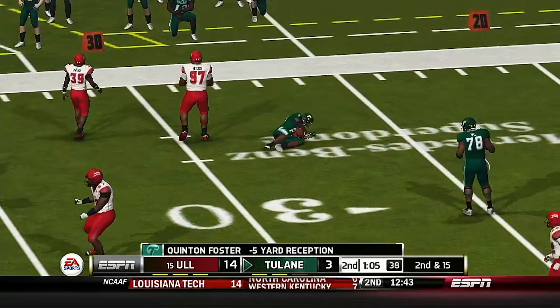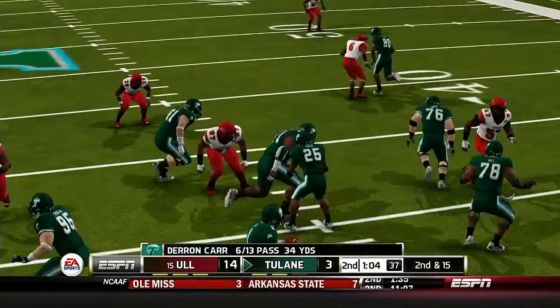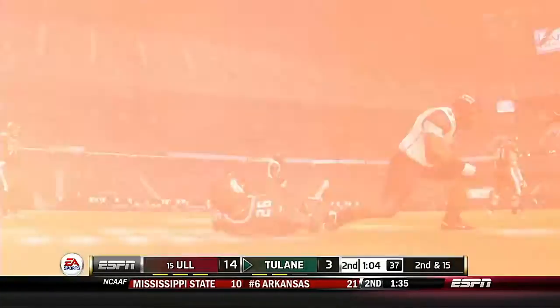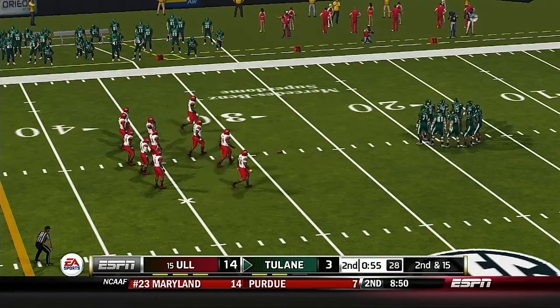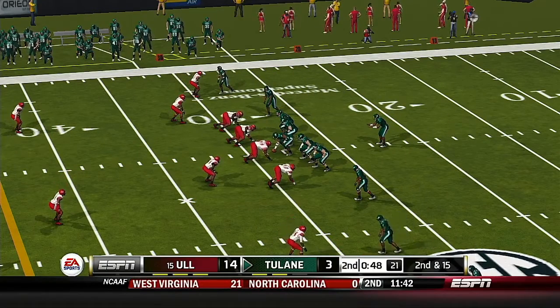In and hit immediately for a loss. They're stopped for a 5-yard loss. This defense is fast enough that they can create negative yards on completed passes. So the offense might want to consider that next time they try that play. From their own 28-yard line, second down, in the shotgun and 5 wideouts.